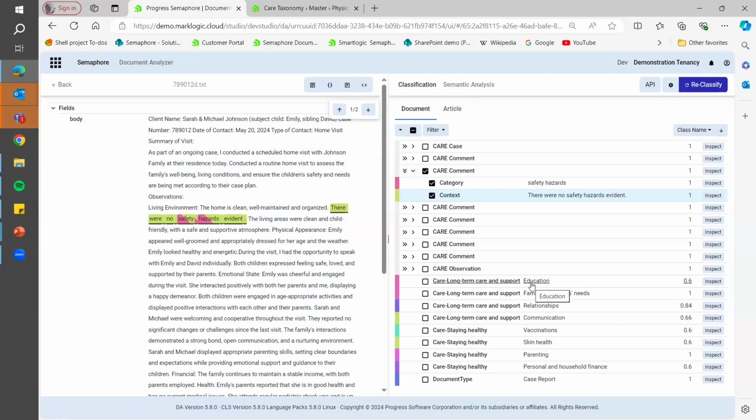So I hope that has helped explain how Semaphore can work in a case management situation. Over to Stephen.